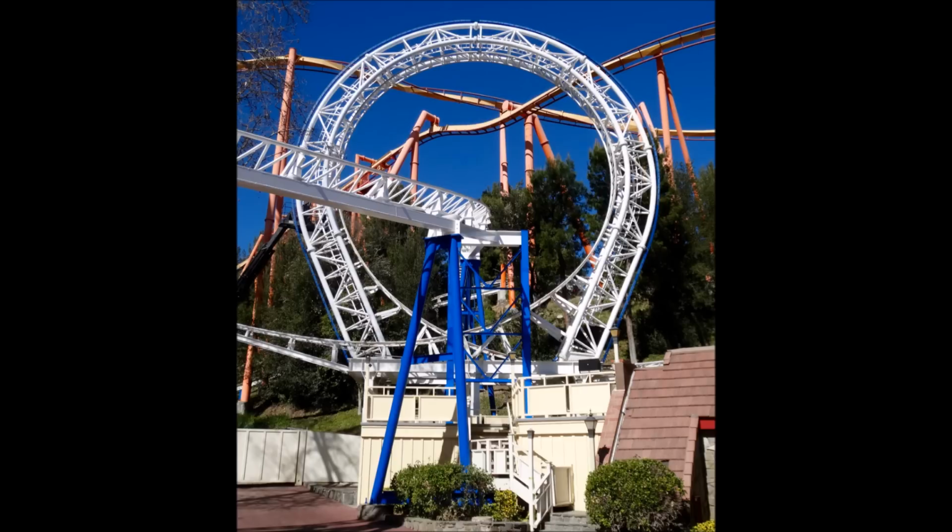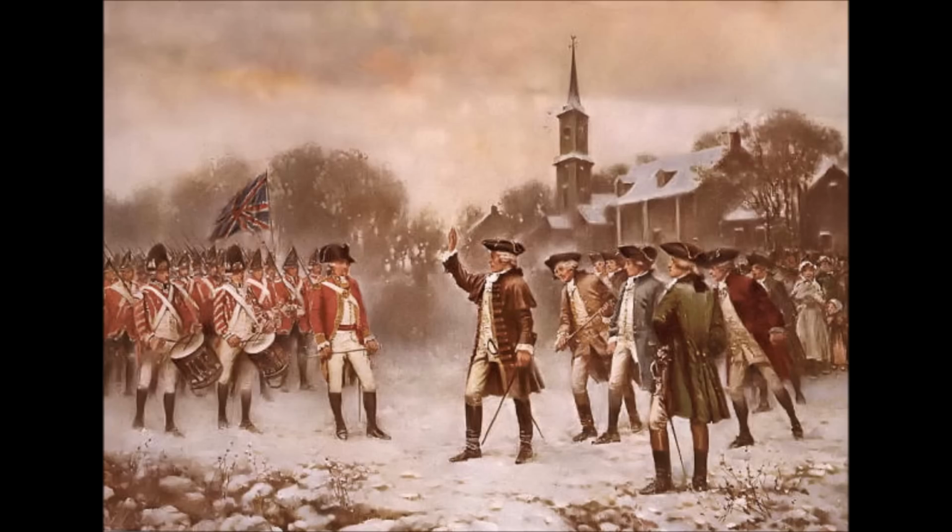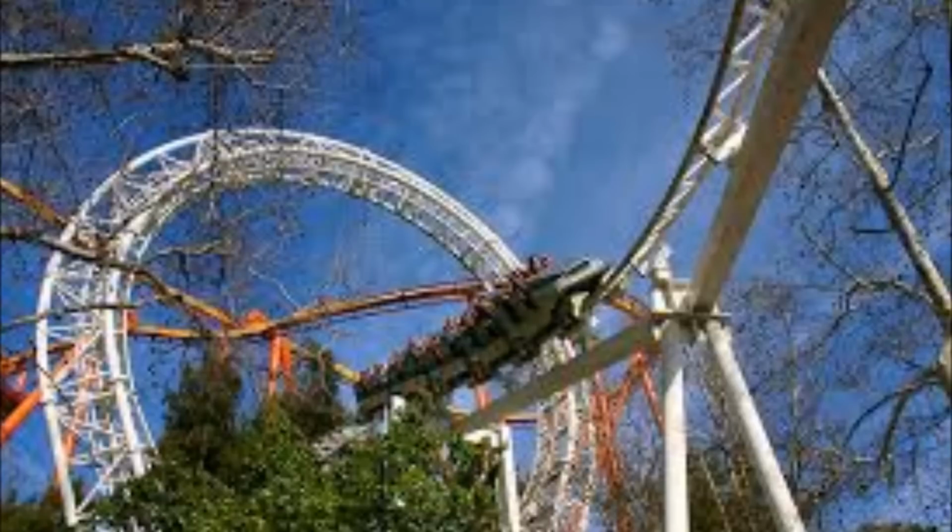Trust me. Next, we have the Great American Revolution, which opened in 1976. The ride opened during the bicentennial year of We the People, celebrating our independence from those no-good, fag-smoking King George XI lobsterbacks, who now are our number one allies. The Great American Revolution was a landmark for roller coasters, as it was the very first roller coaster to have a successful full vertical loop.